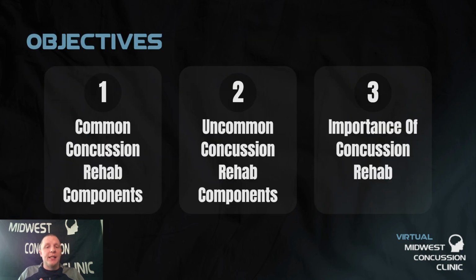I hope during today's lecture and Lunch and Learn, you learn the common themes with concussions, the uncommon components of concussion rehab, and the things that I base my clinic on. I will focus on what separates me from somebody who just treats concussions, the Midwest Concussion Clinic, and how I only treat concussions. And then I want you to understand the importance of concussion rehab.